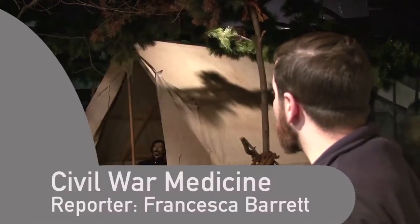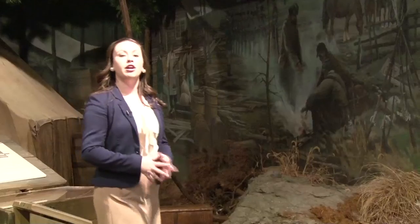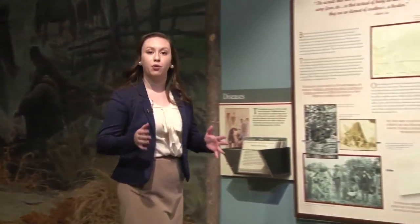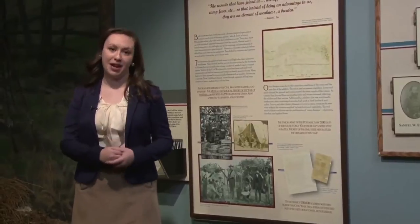To take a look at Frederick's rich history, Frankie explored the National Civil War Museum of Medicine. What we have here is the only surviving wall tent from the American Civil War. Frederick, Maryland is filled with rich history. The National Museum of Civil War Medicine preserves historical artifacts that helped brighten the future of medicine.